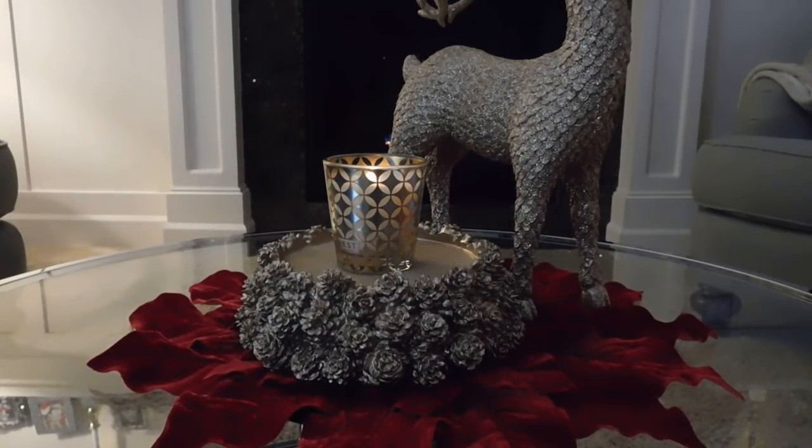Anyway, I am just so crazy impressed with how much this threw around my entire house. Like I said, I had it in the entryway here. I could smell it in the entire upstairs. I could smell it in the entire downstairs. Even though it threw really far, it was not obnoxiously strong. I didn't feel sick to my stomach because it is a sweeter scent. I didn't feel sick to my stomach at all.